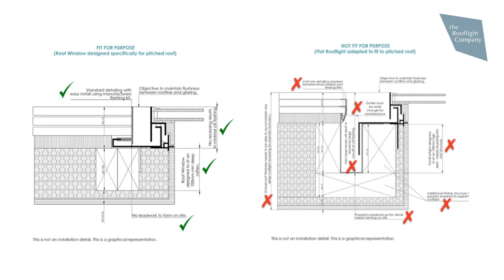Typically, in a pitched roof scenario, a roof window will lie directly in the path of deluging water being delivered to the head of the window from above. This places stress on two aspects: one, the integrity of the frame joints, and two, the integrity of the abutment details. Roof lights for flat roofs are designed to be installed on upstands, typically made of timber.